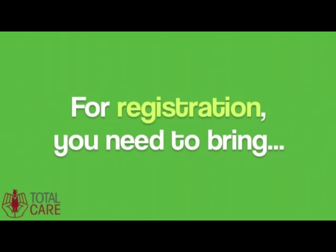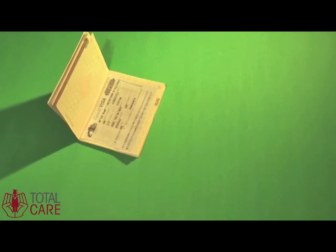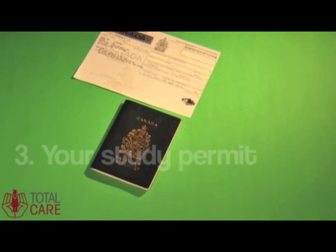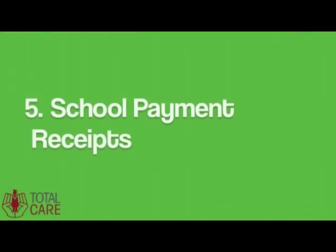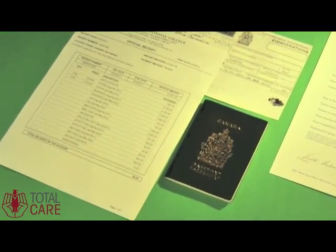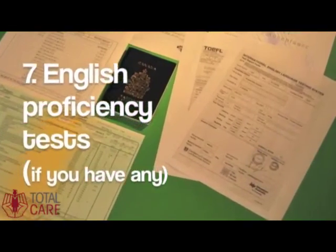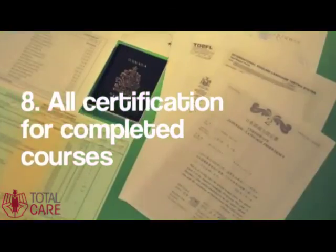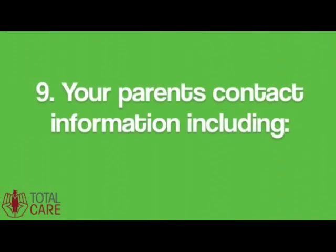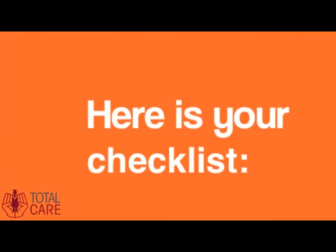Make sure that on the day of orientation, students bring the following: their passport, visa, their study permit, letter of acceptance. They should also have school payment receipts, school records or transcripts, English proficiency test results, such as TOEFL, SLEP, or IELTS, all certification for completed courses, and their parents' contact information, including their phone number, their email, and their home address.